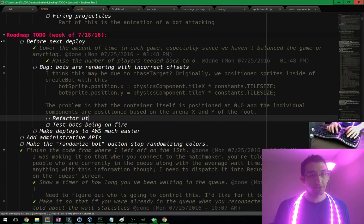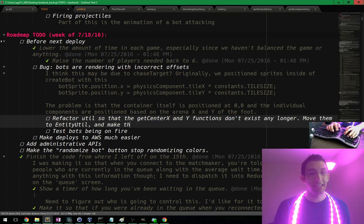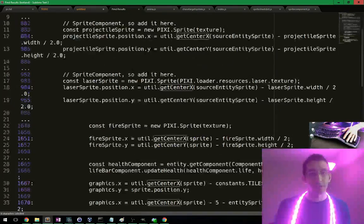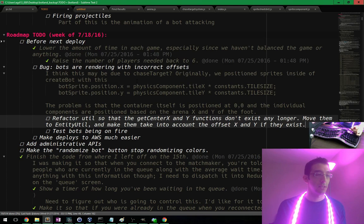Alright, so refactor util so that the get center x and y functions don't exist any longer. Move them to entity util, which is exactly where they should have existed to begin with, and make them take into account the offset x and y if they exist. I don't know if that's a good idea. Yeah, I'll need to look through this again. That's mostly used for like zapper and everything. The center of the zapper. Would we ever want to do that? Sprite X and sprite Y. No, we wouldn't. I think this is fine.